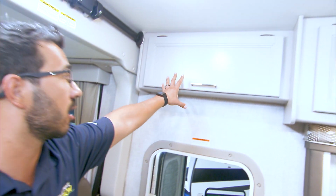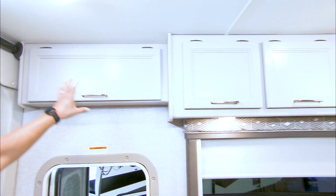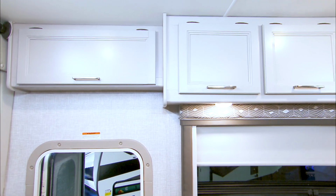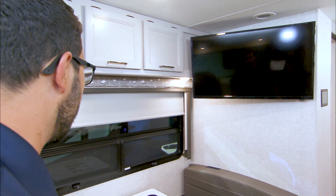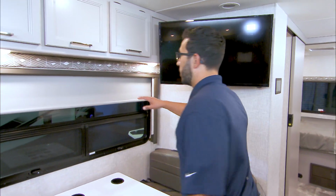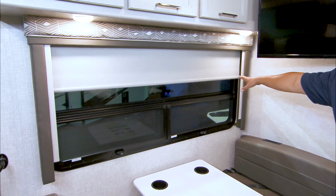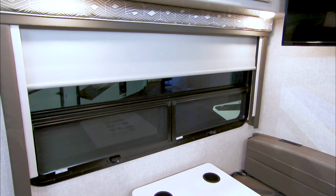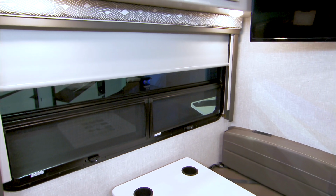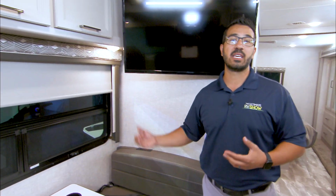I love the color of the woodwork that they have, and great storage running all the way along the top here on the camp side. Of course, your window has a roller shade, and I think it was a good choice going with the tan, the beige here, rather than the black that you a lot of times will see when you have blackout shades. I think at night this helps keep things a little bit brighter and cleaner.